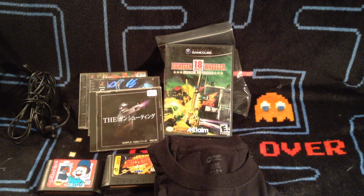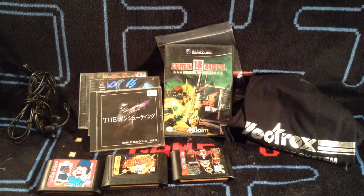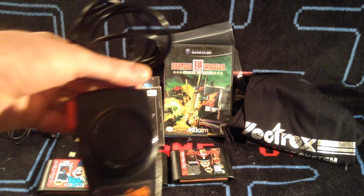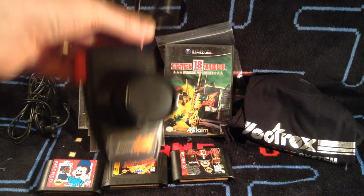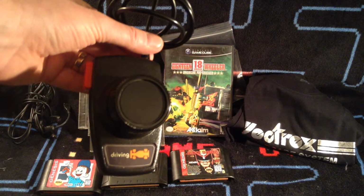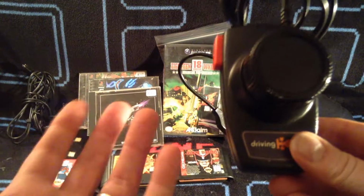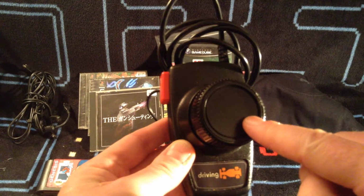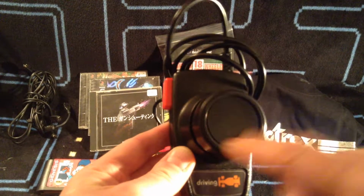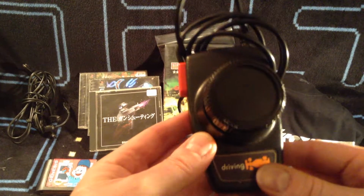And the reason I bring that up, let's set that here so you see the logo. The reason I bring that up is the final item I got was an Atari driving controller. Now, what's that got to do with the Vectrix? Well, okay, a few steps here. First of all, the driving controller, as you can see, it's got the little car on it. It's different from the paddles, I already have the paddles. The paddles will go to a certain point and then stop. The driving controller spins forever. So it's like a steering wheel as opposed to a paddle that only has a certain range.